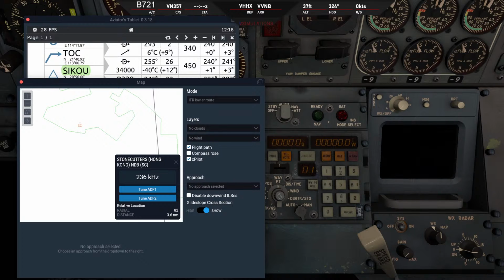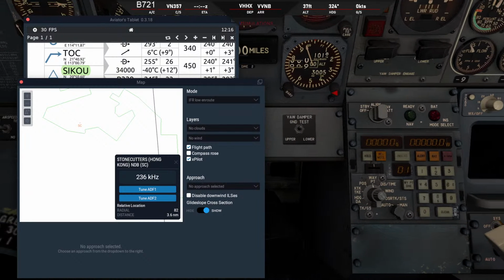Okay, perfect. So I'm going to go navlog. I'm going to load up a... You won't be able to see this waypoint here, but I'm going to load it. I'm going to load Stonecutter NDB here first. That way I can have something to verify on our departure here.